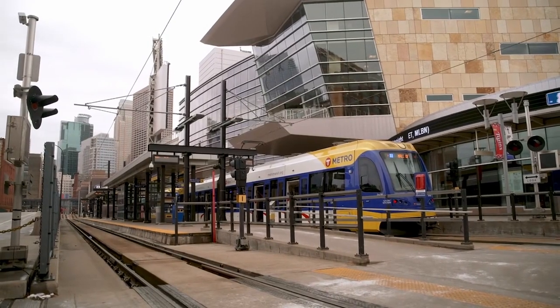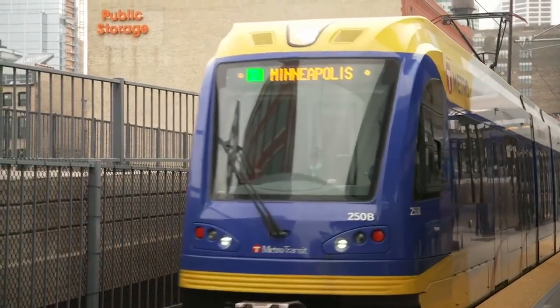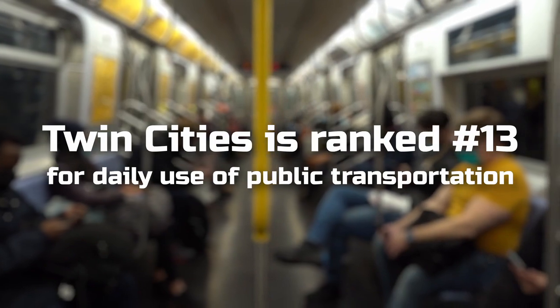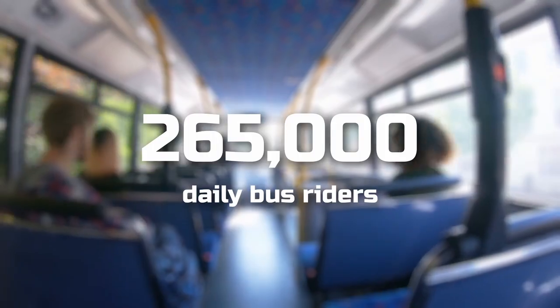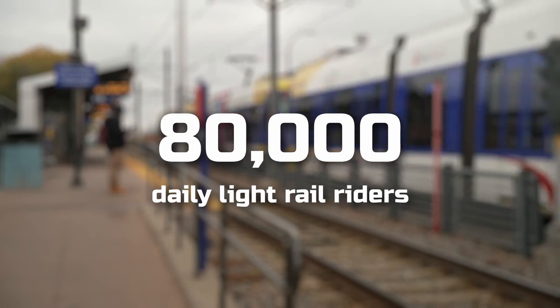These light rail systems were just put in over the past 5 years and have really made a big difference in allowing many, many more people access in and around the Twin Cities. According to the American Public Transportation System, we're actually ranked number 13 for daily use of public transport, with around 265 daily riders on our bus system and around 80,000 on the light rail system.